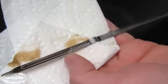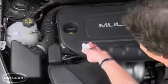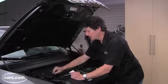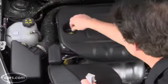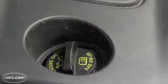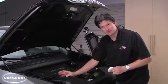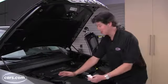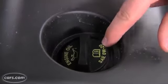And if it is low, what you do is you just get the right type of oil and you can top it off using the oil filler, which typically is easy to reach. Here it is right here. Now that raises the question, what type of oil should you use? Once again, we say go to the manufacturer for their recommendation. In this case, it's right on the cap.